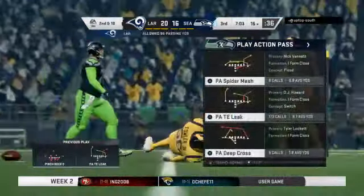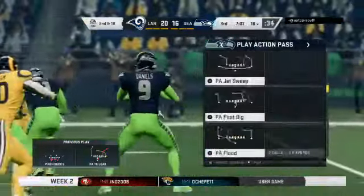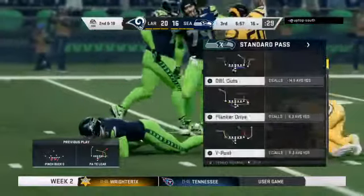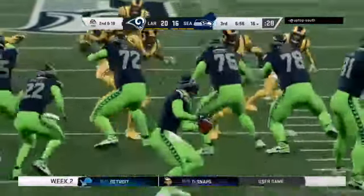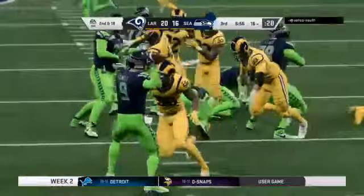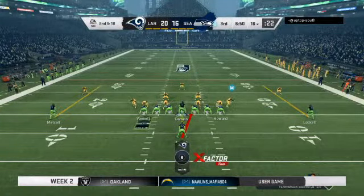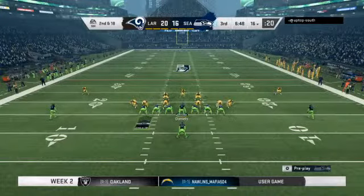Credit that sack to Dante Fowler Jr. And here the pressure from the outside linebacking spot. And normally when that happens and they're able to get home, that means the other guys on his team helped him out a lot. That they occupied people to allow it to be no less than a one-on-one situation, allows him to get home.